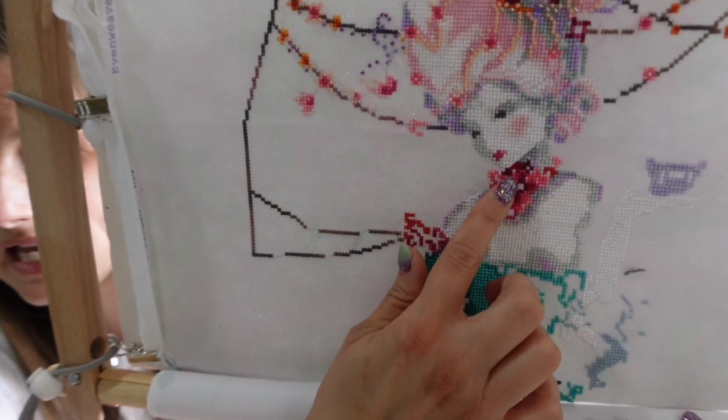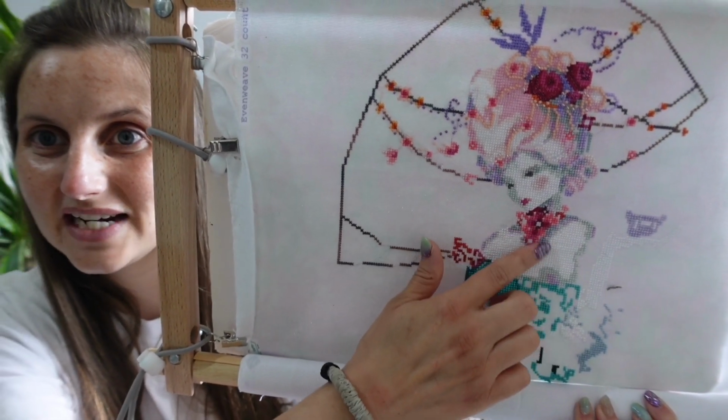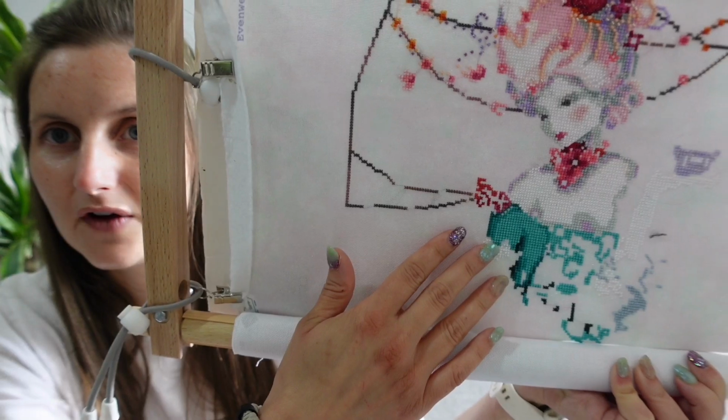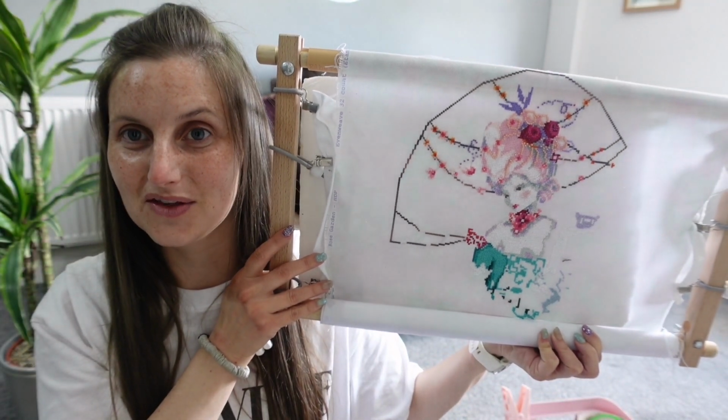But most of this here is new. There were just a few pink splodges here last time you saw her, and now that's a lot more filled in around her neck. I've done quite a lot more of her skin. And yeah, I just think she's looking absolutely wonderful. Really pleased with this progress. So 10 hours worth of stitching.